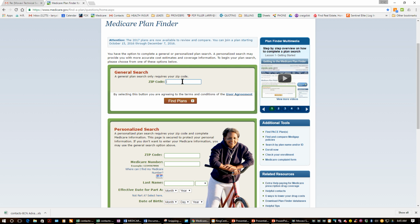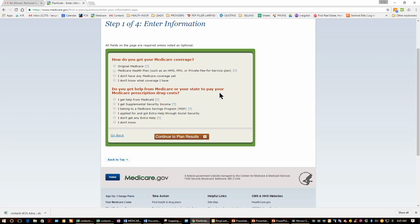And the first thing you'll do is enter your zip code. Statewide, these results are pretty much all the same, no matter what zip code you put in a given state, but it's easier just to use your own, obviously. Your next choice, your next box you'll need to do something with is this one, and the easiest thing to do is just, I don't know. This will get us where we need to be.